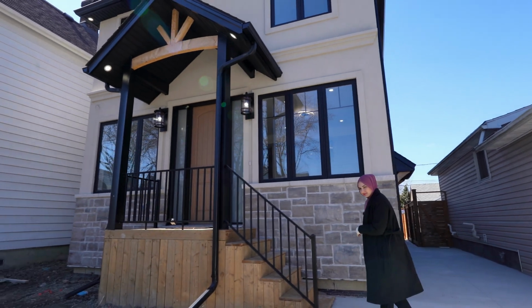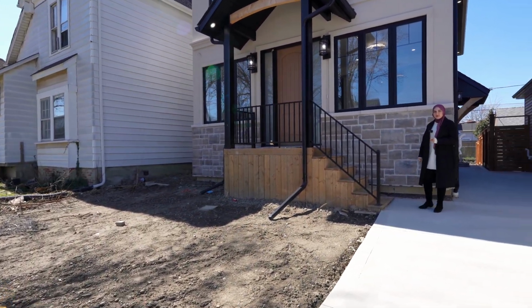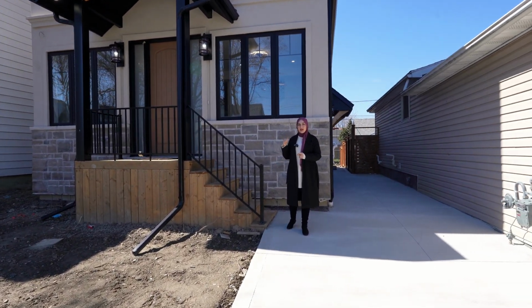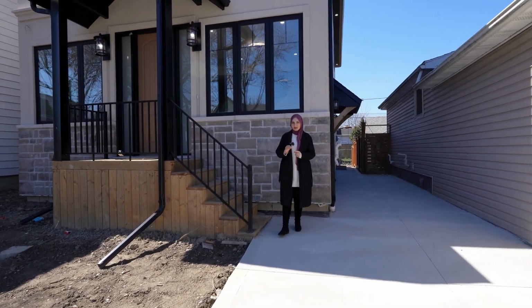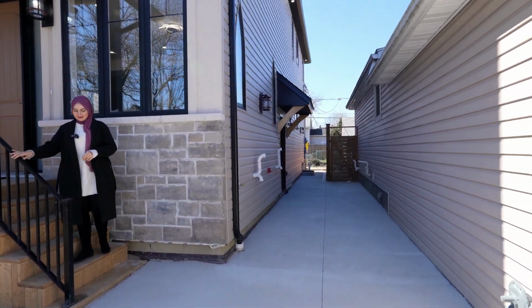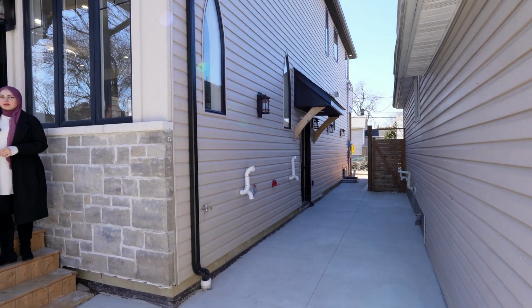So Sarah, I see the front driveway or the front yard is not finished yet. This is going to be finished, right? It is going to be finished by the builder, and also this house has a 7 years warranty by Tyrone. Okay. Let's go and check it out. And even the back driveway is not finished yet. And I see this is the entrance probably for the basement for the second unit.